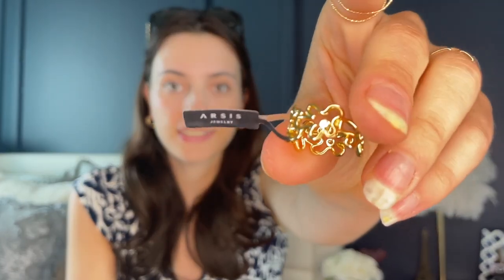Okay, I feel like we need to start off with the ring because that one just caught my attention. I just love wearing rings. Like, I have so many on my fingers right now. So this is the little pouch. Okay, I'm so excited to show you guys. Once you take it out of the box, all of the items come with a little ARSIS tag, which I think is just the cutest thing ever.